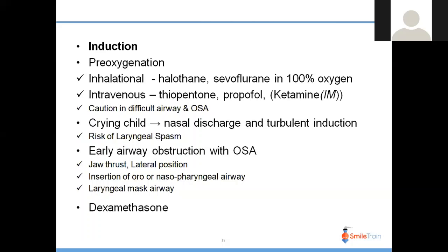Intravenous induction can be achieved with thiopentone or propofol. Sometimes ketamine is used. IV induction, however, should not be used in children with difficult airway or chronic airway obstruction, as the potential to lose the airway is very high. As much as possible, do not let the child cry, as crying produces secretions and nasal discharge that can cause turbulent induction with the risk of laryngeal spasm.